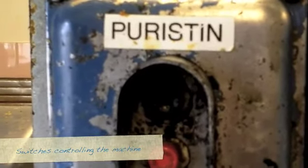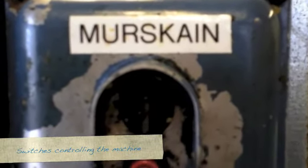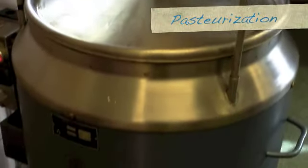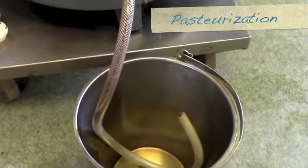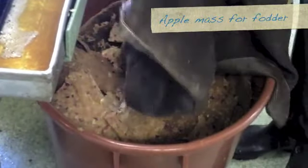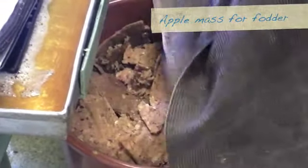This is where they put the juice that comes from the pressing, and it goes down into this boiler here where the pasteurizer is, and then it comes out here as it has been pasteurized. All the apple mass is collected here, and it either goes to compost or it is used as animal feed. So nothing goes to waste.